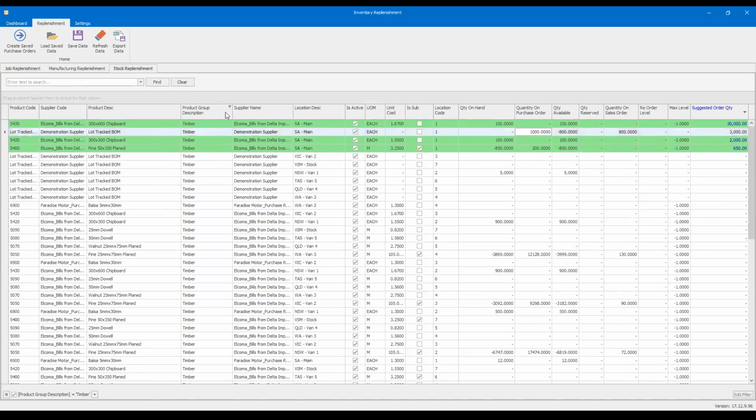So that's pretty nifty. While I'm here, just at the top here, any of the grid that you see available, I can save that data. I can export it as well to Excel, and I can also load previously saved grids as well. So there's a little bit more functionality there for you. Cool. Now, that's as simple as that.